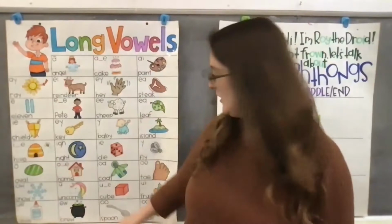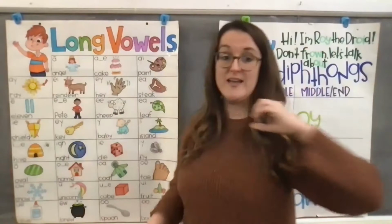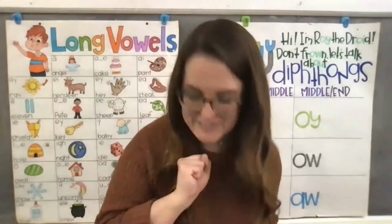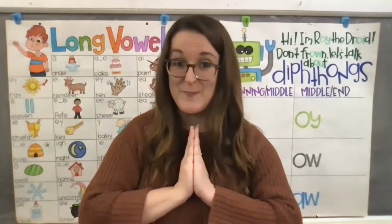And finally, we went over O-O says two sounds. O-O says ooh, like in spoon, and like in book. Are you ready, friends? We're going to review by doing our mirrors on. All right, ready? Mirrors on. Vowel teams are two or more letters that come together to make a long vowel sound.